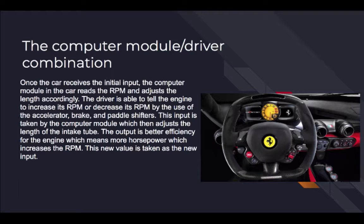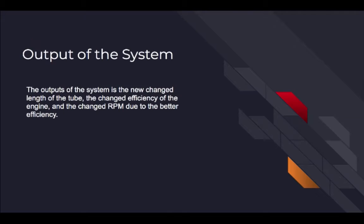This input is taken by the computer module, which then adjusts the length of the intake tube. The output is better efficiency for the engine, which means more horsepower, which increases the RPM. This new value is taken as the new input. The output of the system is the new changed length of the tube, the changed efficiency of the engine, and the changed RPM due to its better efficiency.